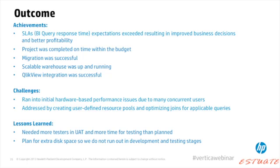And in terms of lessons learned, we found that we underestimated the amount of testing that we would need to do. In this type of activity, with the amount of data that we're handling, you can't under-test. So it's very important to test thoroughly and test often, and to do continual testing throughout the process to make sure you're on the right track, and to also have extra disk space available in the development and testing stages so that you can run those tests. And that covers it. Thank you.